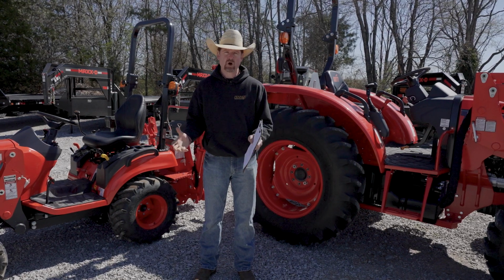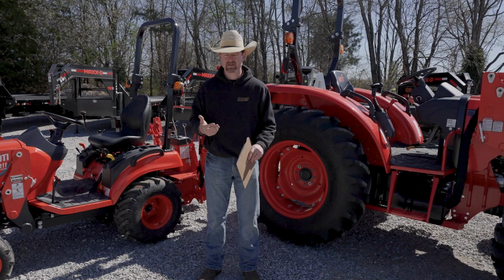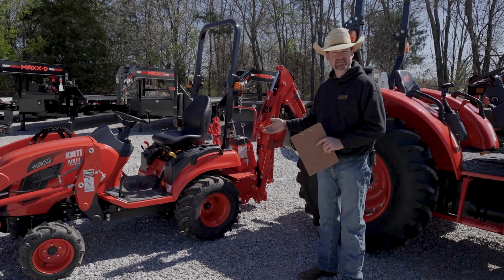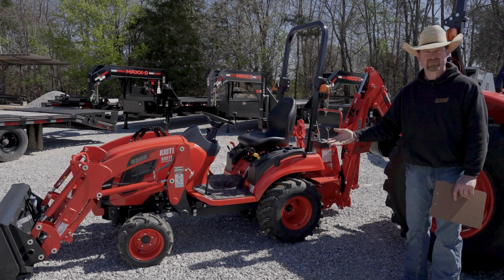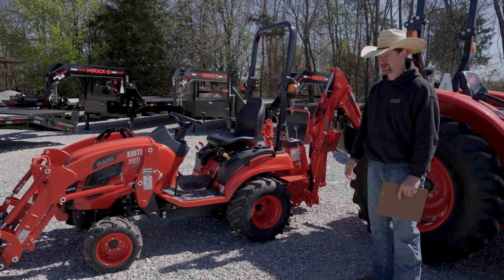So if you have smaller jobs, maybe you're just looking for a tractor to help with lawn care and yard work, a smaller tractor like this here sitting beside me, this is the CS series. This is a 25 horsepower tractor, has a little backhoe. You can put a mid-mount mower underneath of it, has a loader on the front. Be very handy for yard work and help around the house, as it were.